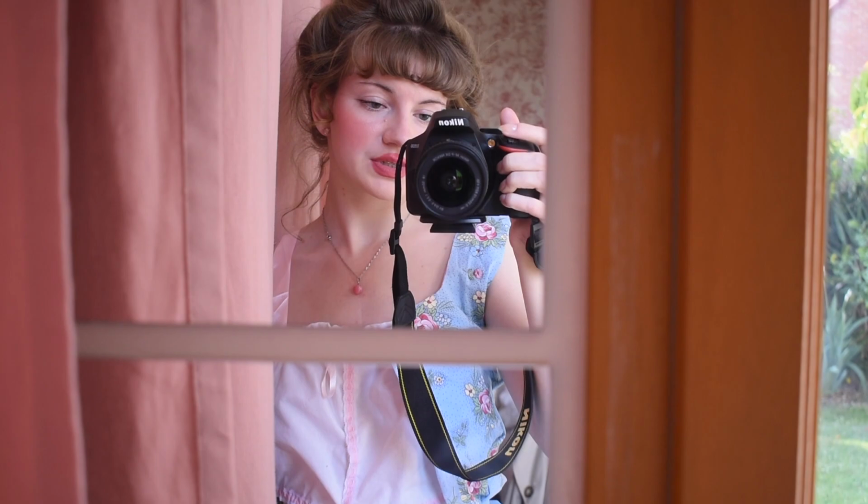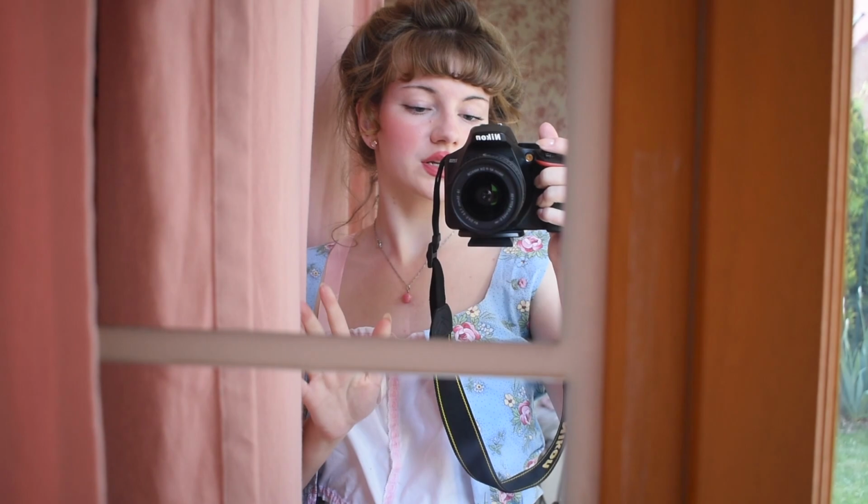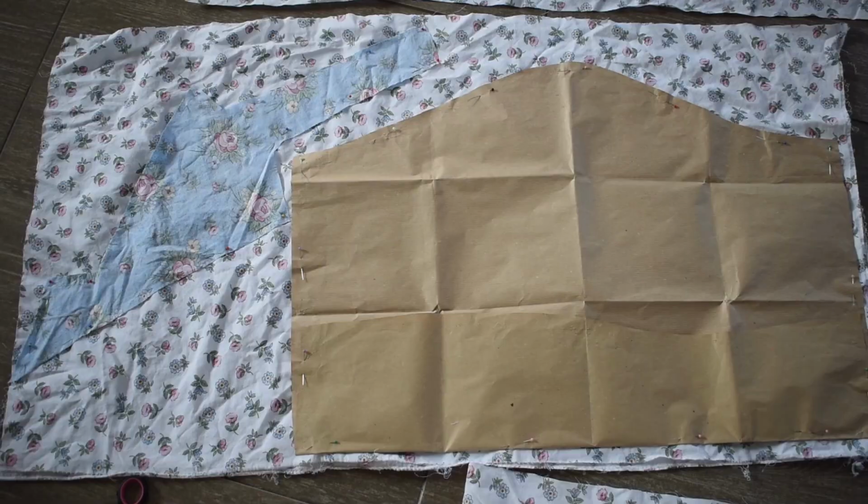But yes, I'm going to see how I'm going to close it, but for now I'm just going to cut the actual fashion fabric.